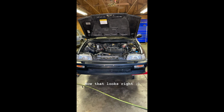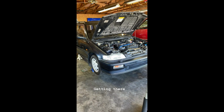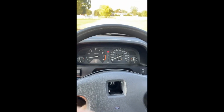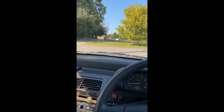And there it is, bolted back up, and it looks proper this time. So now it was time to do first start and first drive. And this is my first right-hand drive car and first time driving a right-hand drive manual car to be that, so this was a very interesting first drive.